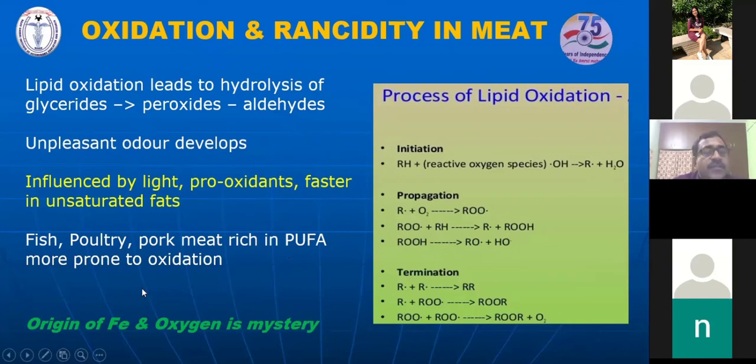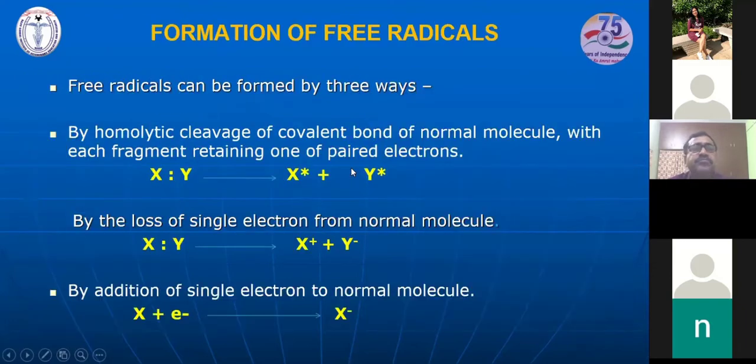Particularly in case of fish, poultry, pork, they have more unsaturated fatty acids, so there is more oxidation. And regarding the process of lipid oxidation, most of the people know there are three stages: initiation, propagation, and termination. I don't want to go into more details about it. This is how the formation happens.